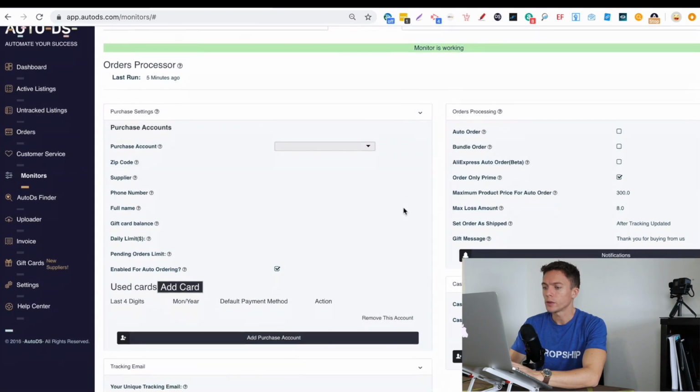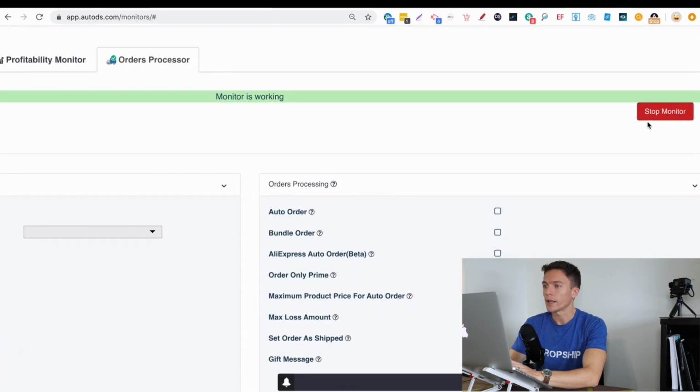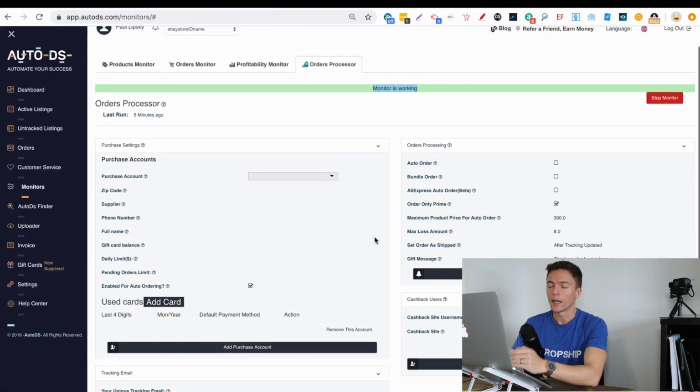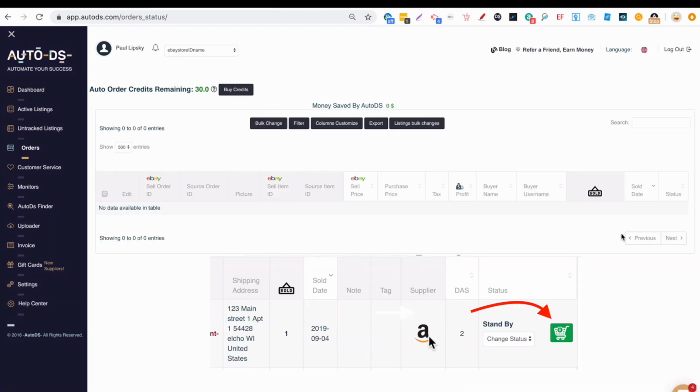And then what you want to do is make sure at the top that the monitor is turned on. So right now mine is on. It says monitor is working. Just make sure yours is turned on. If it's not on, there'll be a button here that allows you to do that. Now, once you have that set up, whenever you get an order, it's going to come over here in your order section. It's going to be right here, and there's going to be a button that you can press that will automatically send the information to AliExpress and fulfill that order for you just by clicking that one button. So you do have to come in here and actually click that button for it to work, but it does the rest of the work for you.